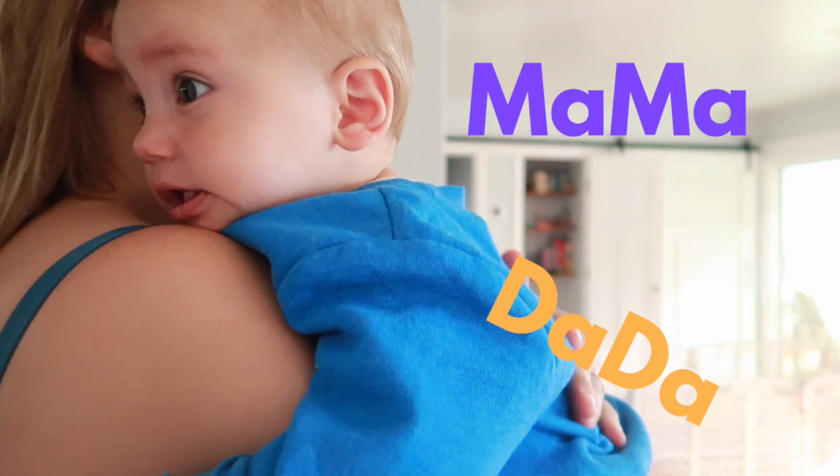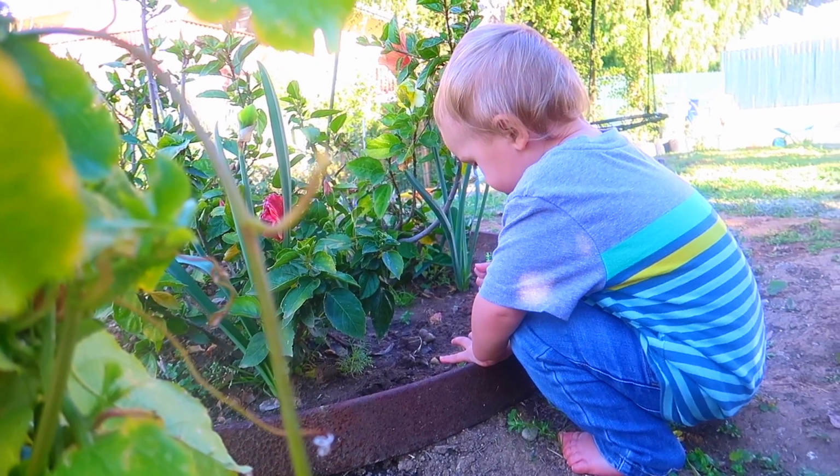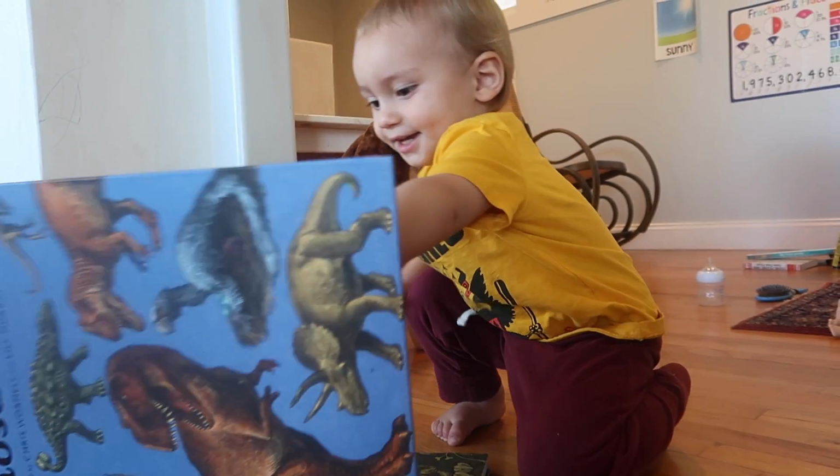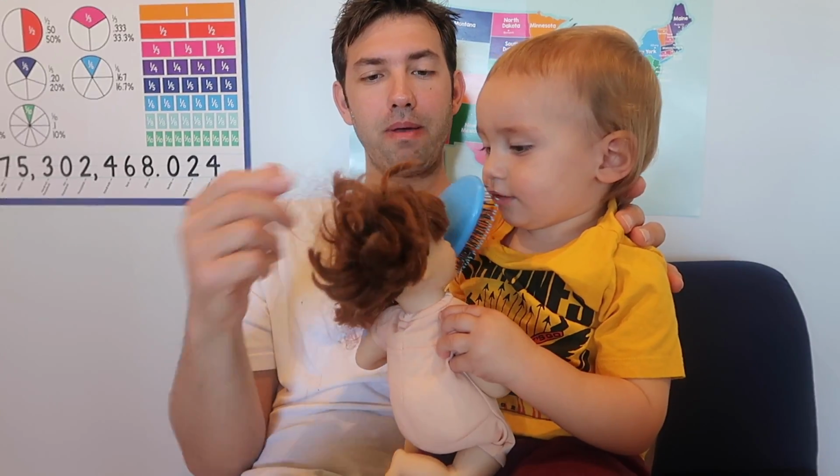By around 12 months of age, your child should begin saying a few first words, most likely something like mama or dada. Don't let this limited vocabulary fool you though. Your child is actually undergoing a rapid expansion in the area of the brain related to language comprehension. Your child can understand far more than he or she can say.